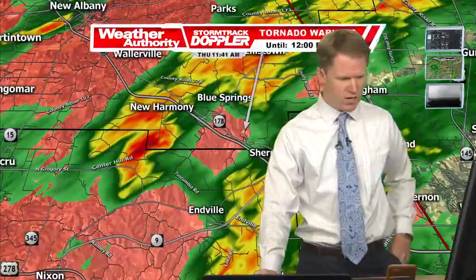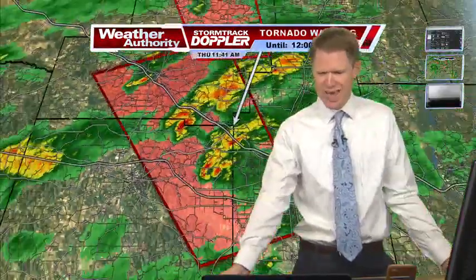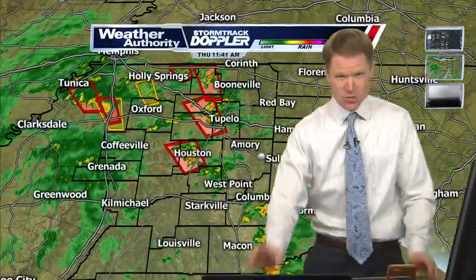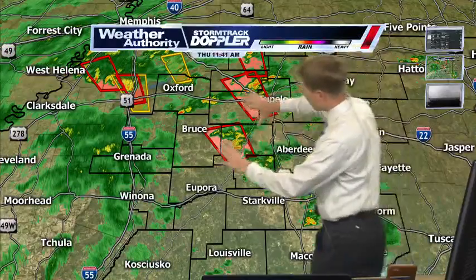New tornado warning issued within the last couple of moments here for Calhoun and Chickasaw counties. Again, it's one of these bands. And you just take a second here and we look at this. These are a lot of tornado warnings and a lot of questions whether or not any of them will produce. But just out of an abundance of caution, that's the reason why the National Weather Service continues to issue on these, and the reason we continue to talk about them.